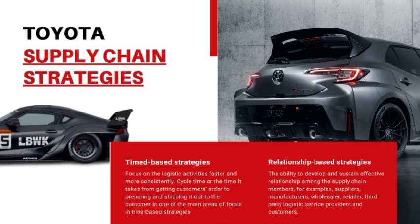Next, Toyota also implemented relationship-based strategies. Relationship-based strategies are the strategies based on the ability to develop and sustain effective relationships among the supply chain members. For example, suppliers, manufacturers, wholesalers, retailers, third-party logistics service providers, and customers. In this type of strategy, the goal is to develop and sustain collaboration with the supply chain members. Collaboration happens when companies in the supply chain work together for mutual benefit.